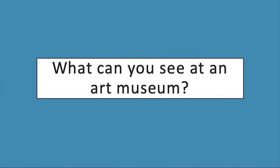What can you see at an art museum? Museums have many kinds of art. You may see paintings, sculpture, photographs, or video art. The art may be from long ago or created recently. Some museums specialize in specific kinds of art, and others exhibit many different types.